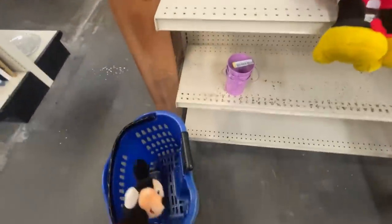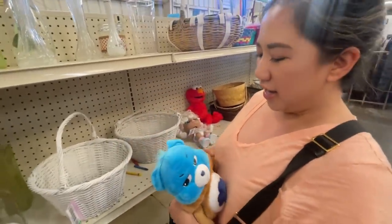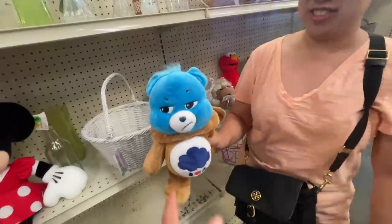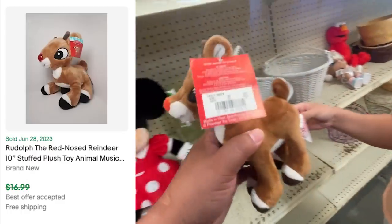99 cents if it doesn't have a tag. Oh. Plus? Which is this one? Even grouchier with a cheap. I've sold this guy before, just not too long ago, for $15. So I'm pretty sure I could sell it for around the same price.